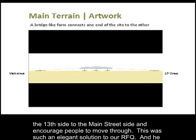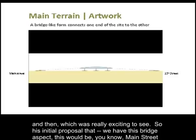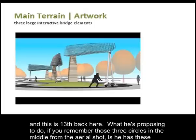This was such an elegant solution to our RFQ, and he really redesigned the park and became a true partner with our landscape architect, and really they became a design team right there and then, which was really exciting to see. So his initial proposal, you have this bridge aspect. This would be Main Street, and this is 13th back here.